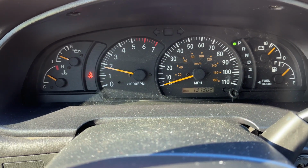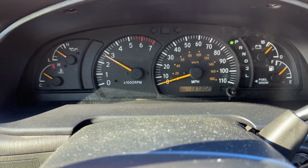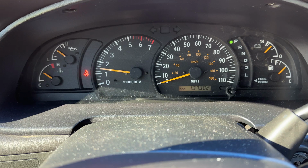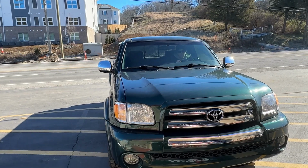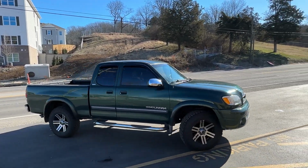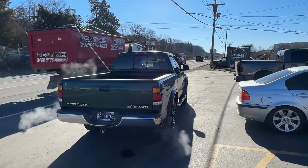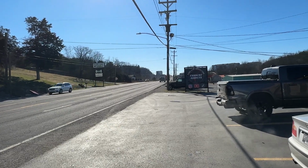Let you guys hear it on the inside. Here we go, guys. Toyota Tundra with Borla ProXS. Perfect for the commuter, where they don't want it too loud, but they want a little bit of tone. That's clean. What do you guys think?